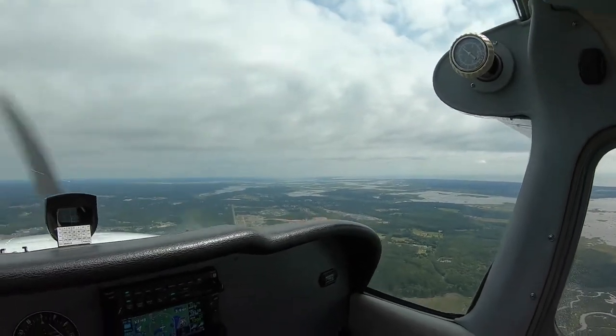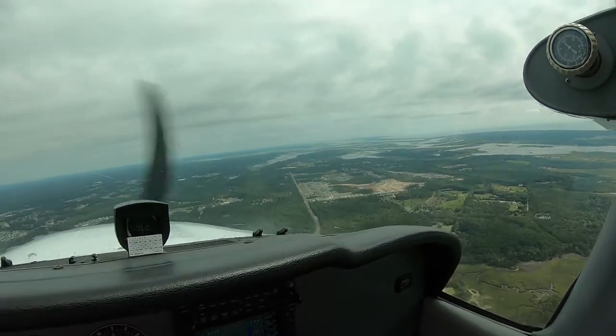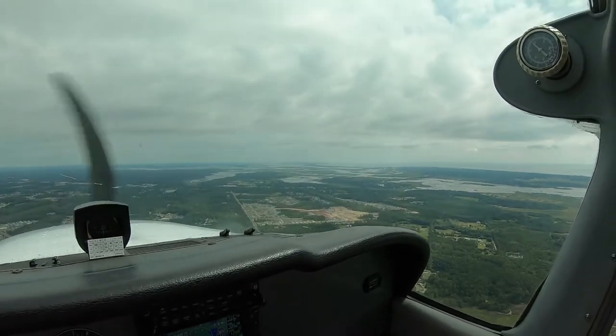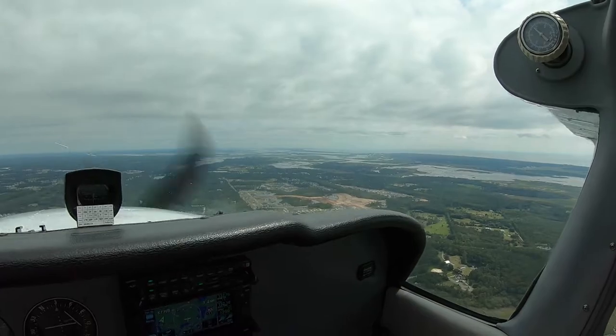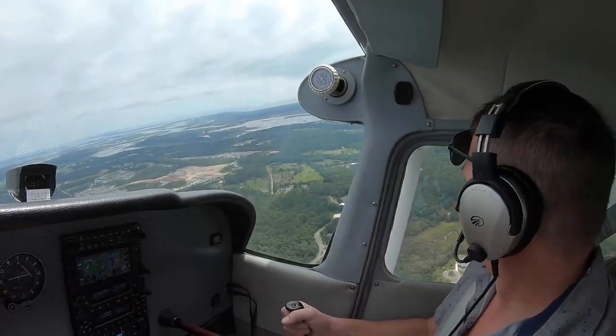Avoiding the bird there. Yeah. Yep, avoiding a bird strike is always a top priority, especially when you're in a marine environment like ours and there's lots of birds down low. 5 miles to the southwest. This looks like about a 45-degree angle to runway 31 to me. Downwind for runway 29, Keystone.